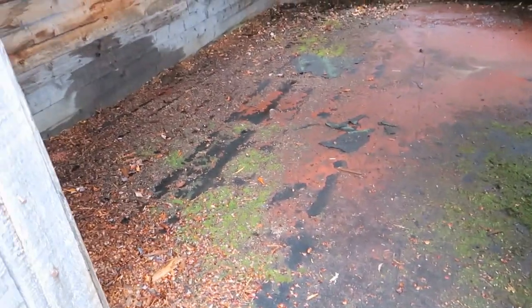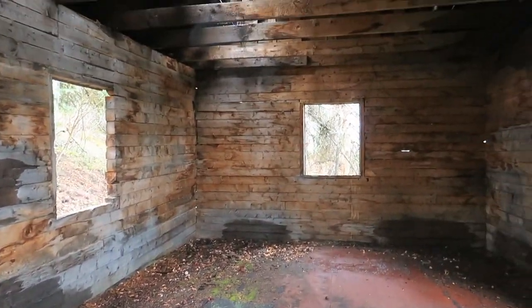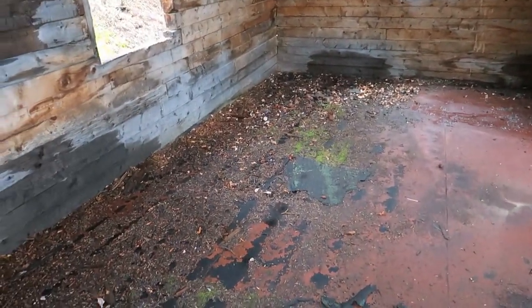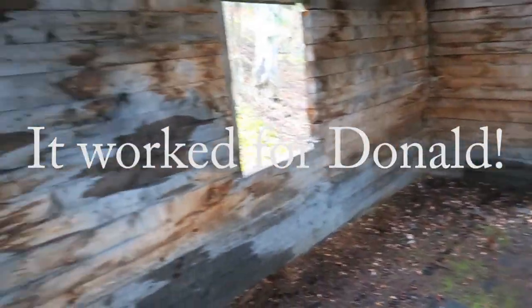Eisenhower walked through these steps before he became president. If I walk through them, do I become president? Okay, I better become president now.